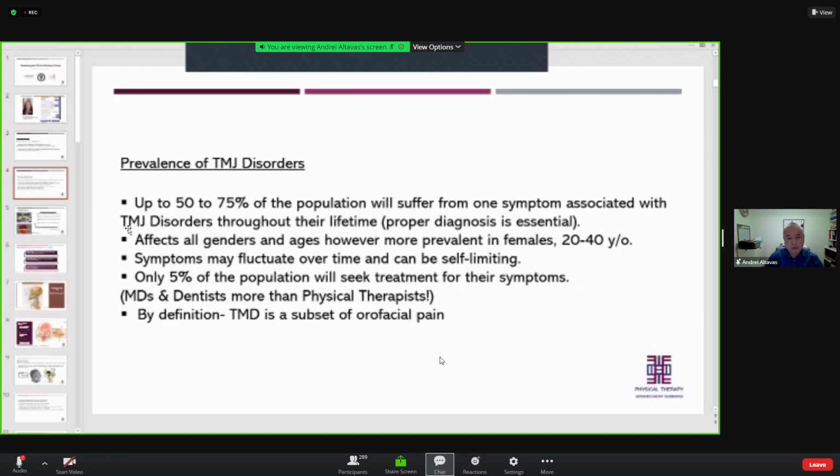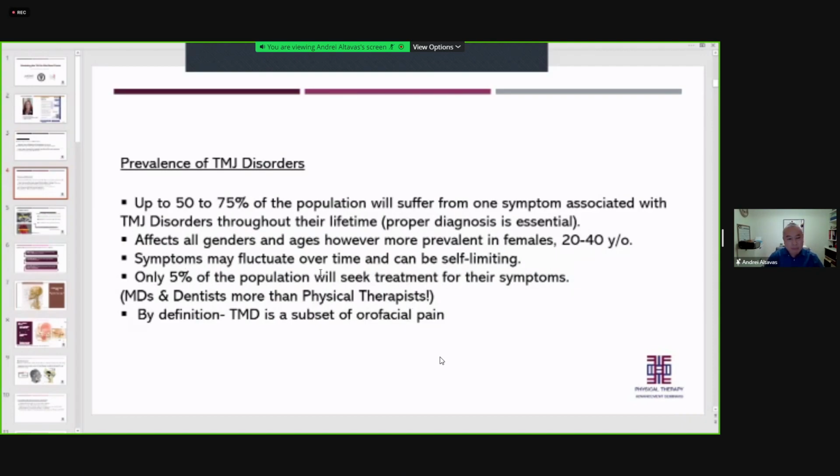All right, so prevalence of TMJ disorders. When we say prevalence, we're basically looking at how the condition is distributed in the population. Where do we see it? In what population parameters do we mainly see TMJ disorders or cases?